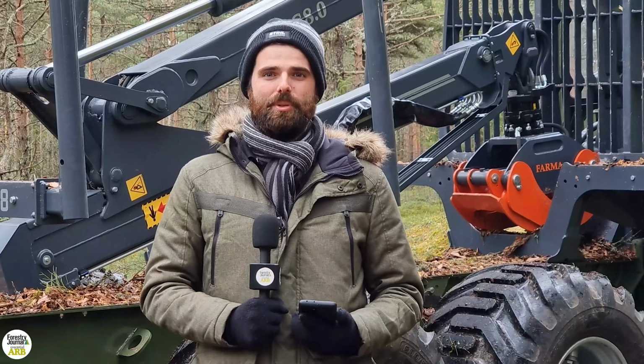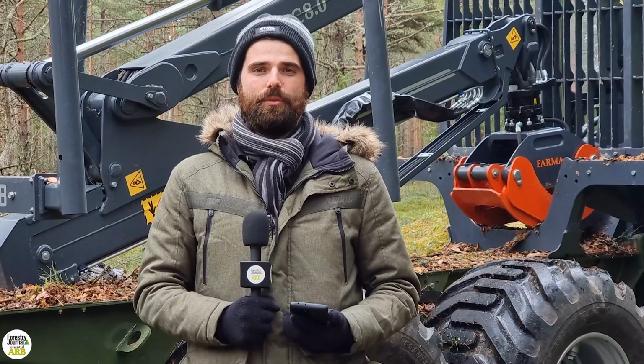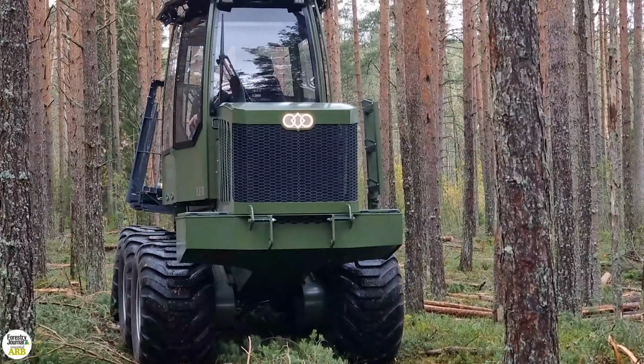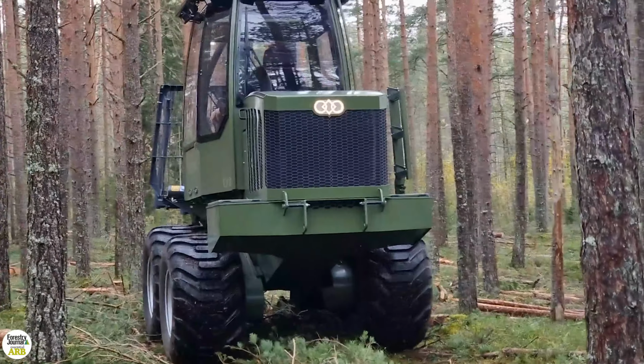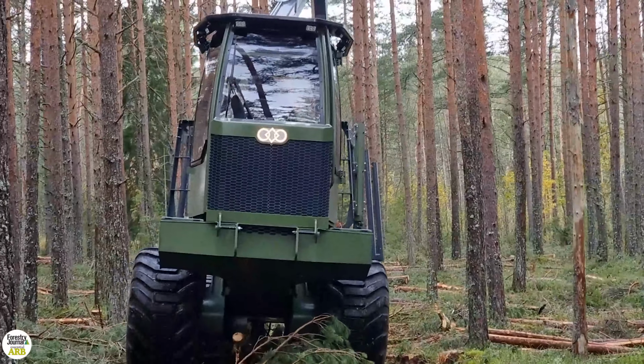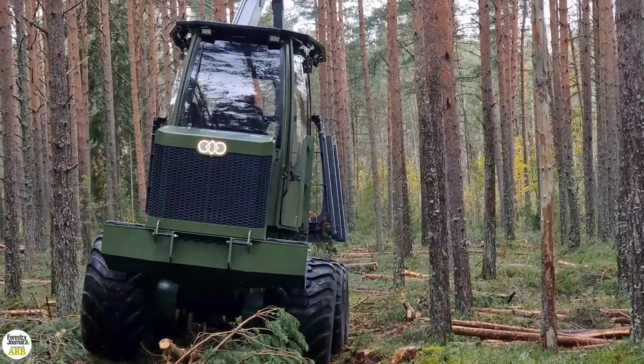Set to enter serial production next year, the machine's also due to be debuted at APF 2024, which is the first time forestry professionals will get to see the machine in the flesh. Forestry Journal was certainly impressed by the machine, and you can read more about it in November's edition of the magazine and on our website now. But we'll give the last word to Ulrika.